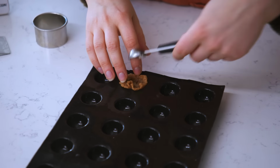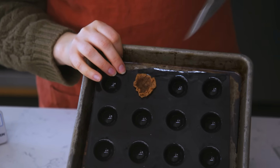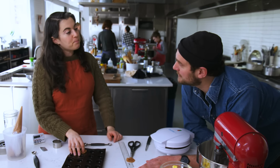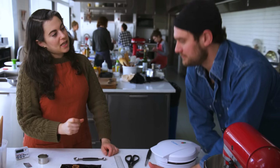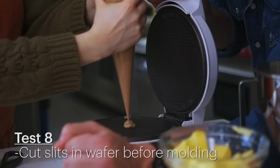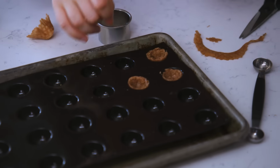This is not really working because it's thicker. It's harder to work it into the mold. It's a little too cakey now. The problem is all of the folds. You might have to do what you did, cut relief slits. Yeah. Relief slits. Yeah. And then it's gonna be a real pain in the ass. Do you think one slit is enough? No. How many? 3? 4. Yeah, that one looks really good.